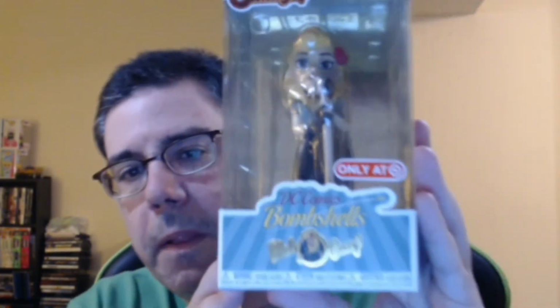So, let's take a look at this one here. This is a Black Canary, Target, that has a Target logo right there. And looks really cool. She's like a singer. So she would be like singing to the troops. Again, that's the idea that they're going with the Bombshells. So we'll take a look at her.